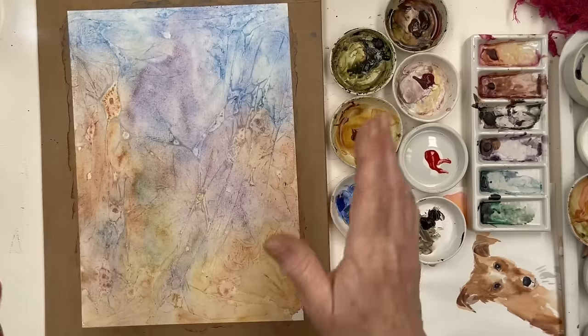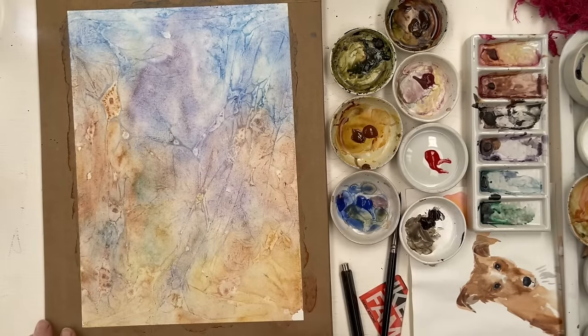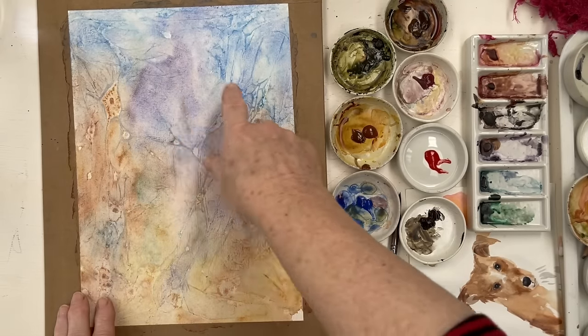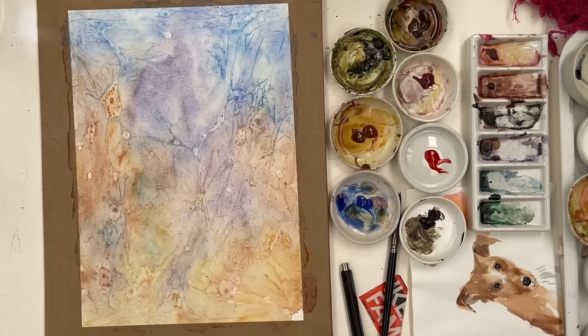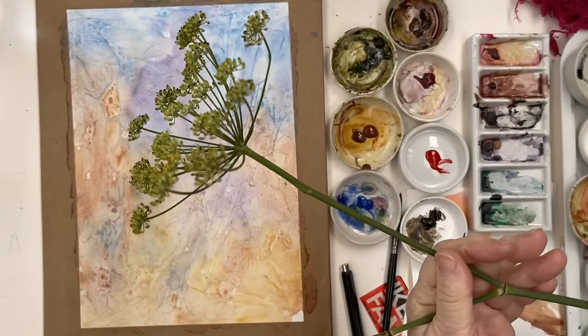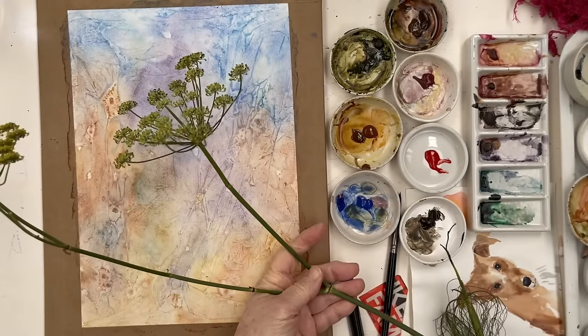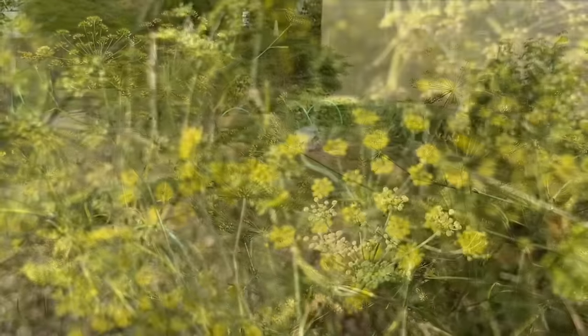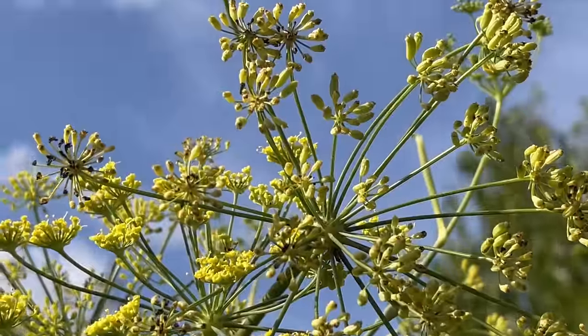Okay, so I did, like I said, the background beforehand, and this has been sitting in my folder of "I will work on this later" paintings. But looking at it this morning, I thought to myself, oh gosh, doesn't this look like a seed head? We grew some fennel in the garden, and I just thought, that could be there, couldn't it? So he is going to be the star of the show, I hope, if he'll stay in the vase.